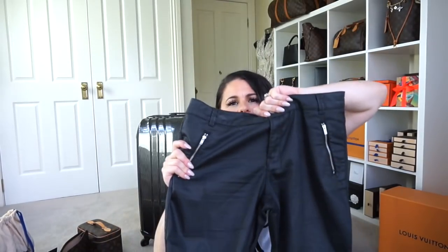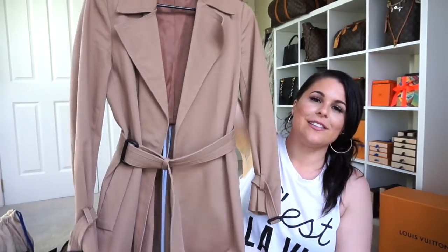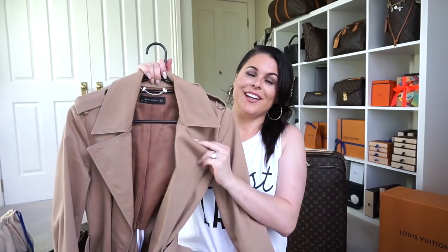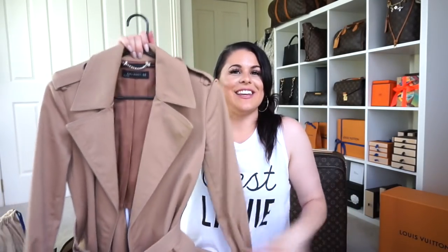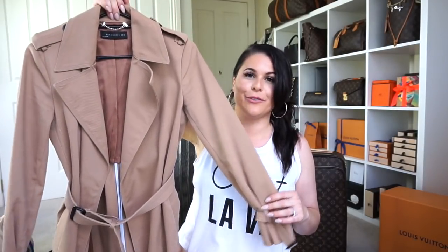I got these from Zara, and they're high-waisted, so I love them so much for that because I really love the cut. Speaking of Zara, this is my Zara trench coat. This is such a phenomenal trench coat. It's floor length. It's just so, like, Jackie O. I love this trench coat. So that is coming with me to California.